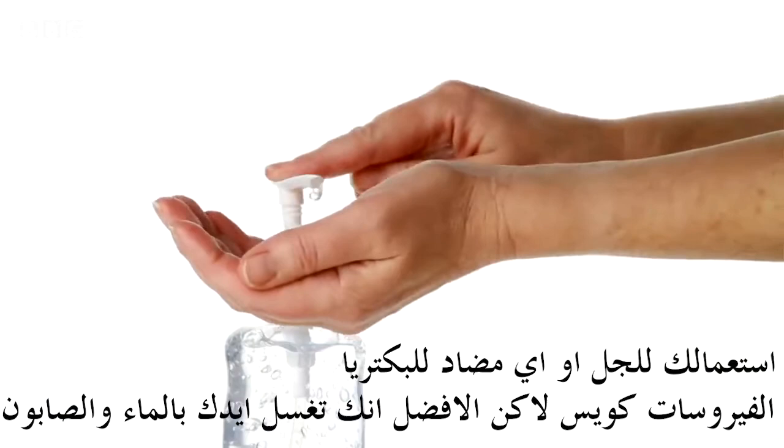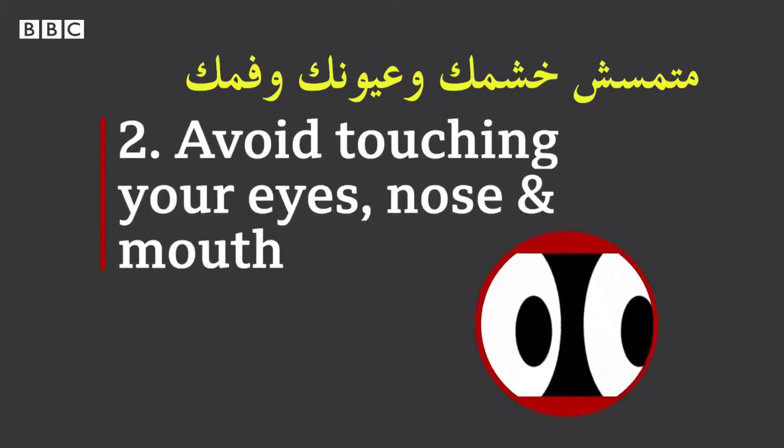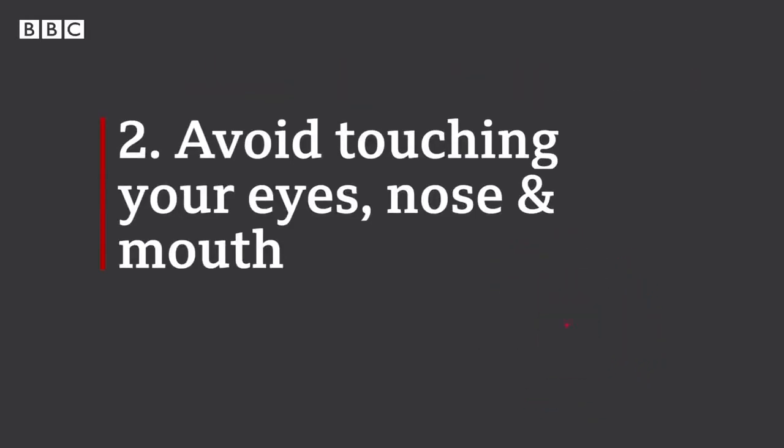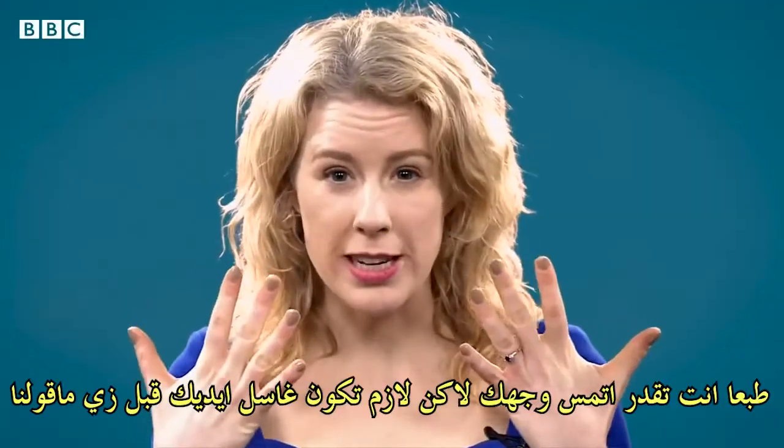Antibacterial gels do work, but soap and water is best. Number 2, avoid touching your eyes, nose and mouth, because that's the way the virus could get into your body. You can still touch your face, but only if you've washed your hands before.